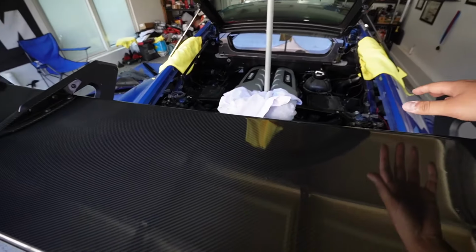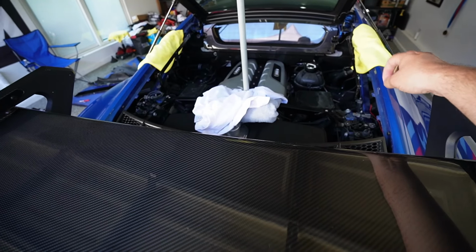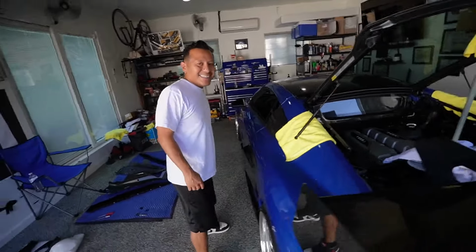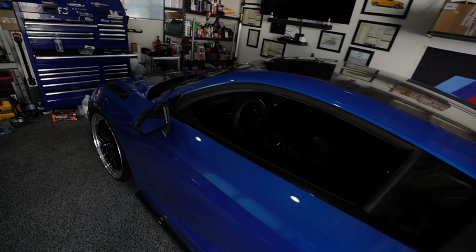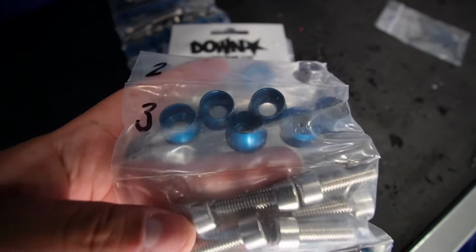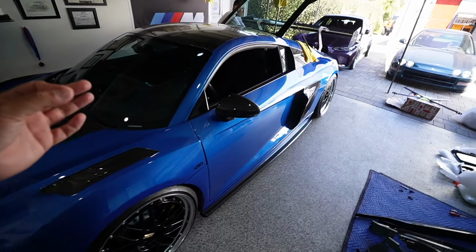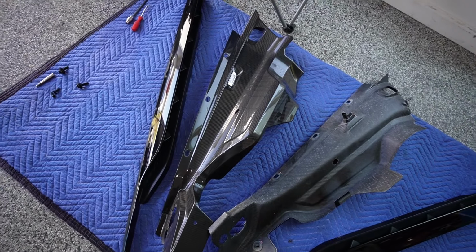So he's gonna be swapping out all of this to carbon fiber, and then Daniel's gonna be doing all the Downstar hardware, titanium in that blue color. New car, G. Bro, we need this. I know. We need this, bro. This is insane. Shout out to Downstar, Frank. He's gonna be doing all the titanium hardware in the blue, which is gonna match the car perfectly, bro. And then here's all the carbon fiber that he's gonna be doing.